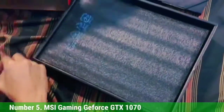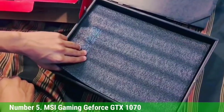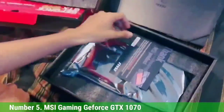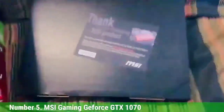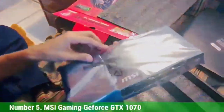Number 5. MSI Gaming Jetforce GTX 1070. MSI has also manufactured its own version based on the best gaming GPU available, i.e. 1070. It has the standard 1920 CUDA cores and has a slightly higher max memory clock speed of 8108 MHz instead of the standard 8008 MHz. Again, nothing out of the ordinary about this one either.